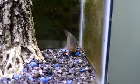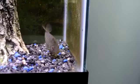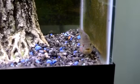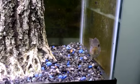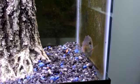He's got some spots above his eyes. Freckling running across his mouth, some blues. If you hit the light right, you can see it shimmer. Beautiful reds in his cheeks. This guy's going to be a showstopper, that's for sure. So is his brother.